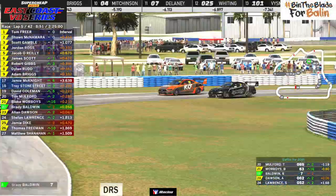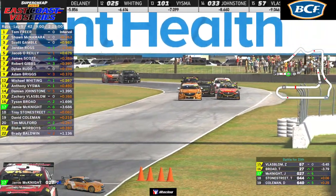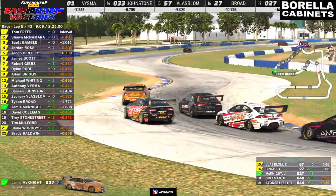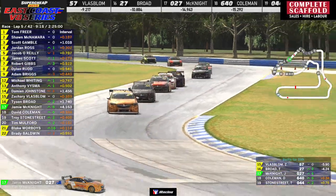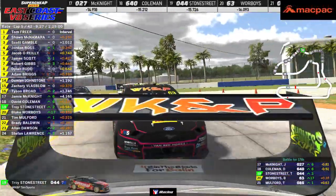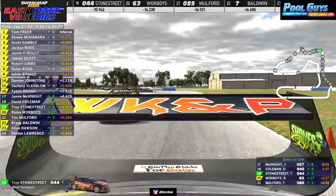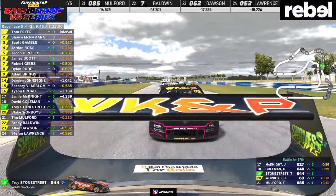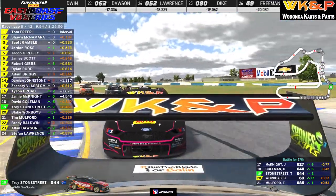Going to go a little bit further back, check on Brady Baldwin. He's managed to get through there as well, past Alan Dawson. And on the inside, pushes Stone Street wide, allows one through, possibly two through. Warboys coming into this battle here as well. We'll jump back up the front in a second. Keep a bit of an eye on this one.